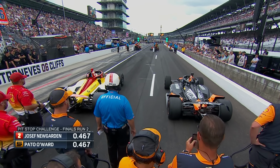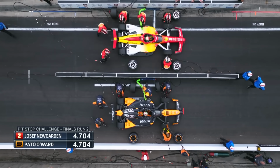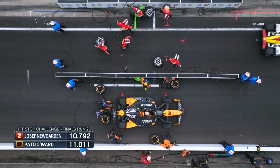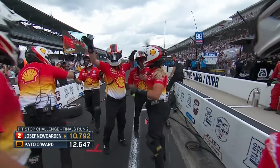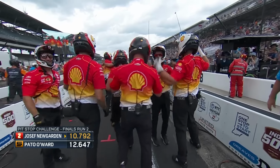Might be the last competition before the big one. Here we go. Newgarden with a good launch. He'll get to his box just a fraction sooner. They both stop perfectly on the marks. And it's Joseph Newgarden easily winning. Wow. And the first sub-11 of the day. 10.79 for the number 2 Shell.